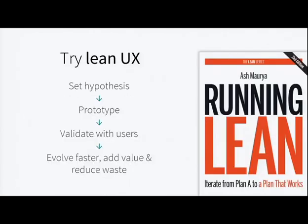And coming to what Lean UX is, Ash Maurya wrote a really cool book called Running Lean, which I recommend you read, which explains in simple steps what this Lean UX is. Well, instead of producing tons of documentation like I mentioned before, you set your hypothesis.